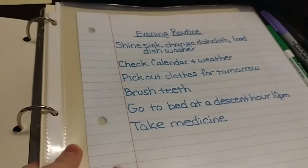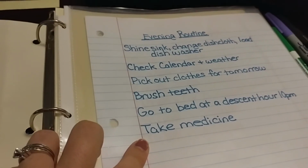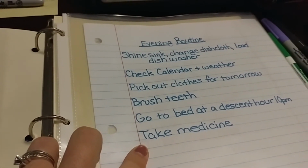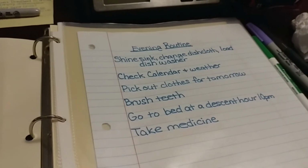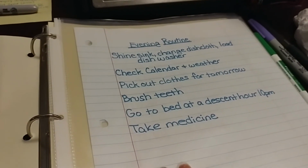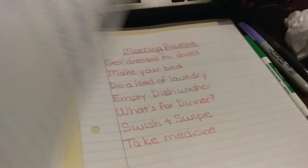Okay, I also remembered when I was doing my morning routine that I forgot to add to my evening routine to take my medicine before bed. Because if we're writing down when we take our medicines, that's what I'm going to do. I have medicine before bed and in the morning, so here we go.